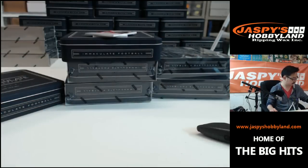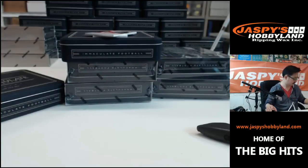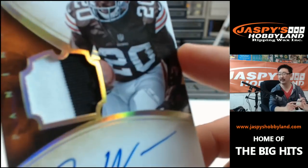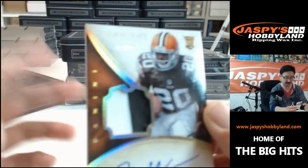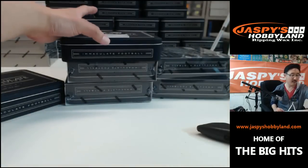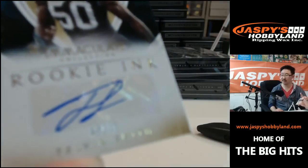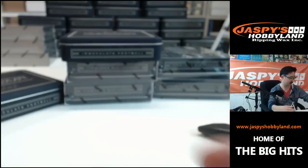Random that off. And this one too at the end as well. All right. Even an Immaculate can't get too far from Terrence West. Two color patch auto, Terrence West for the Cleveland Browns. 2 out of 25. All right, Immaculate Ink. Rookie Ink. Telvin Smith, 48 out of 49, Telvin Smith auto for the Jaguars.